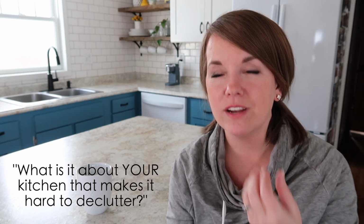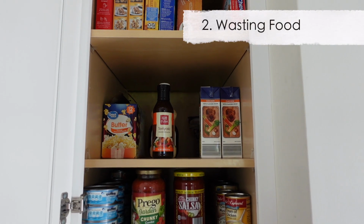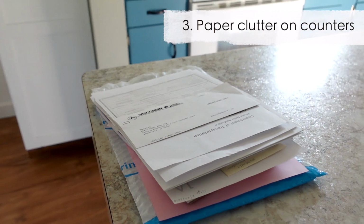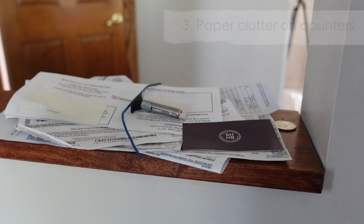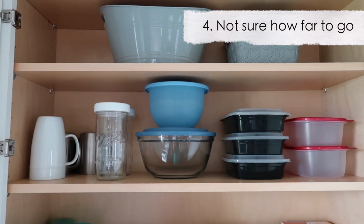But today, let's talk about the different areas of the kitchen that can really kind of hang us up. So I did a survey and asked, what is it about your kitchen that makes it hard to declutter? And I don't think the responses are going to surprise you. One of the top answers was that my kitchen is too small. Another thing was storing pantry items in a way that we know what's there and stuff doesn't go bad. Another was paper clutter that always seems to accumulate on our kitchen counters. And then from there, not knowing how far to go with simplifying utensils and dishes. So let's work through some of those problems today.